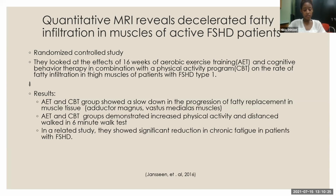What they found in this study is that the aerobic training group and the cognitive training group showed a slowdown in the progression of fatty replacement of muscle tissue, specifically in the adductor magnus muscle group and the vastus medialis, which are both muscles within the thigh group. They also showed in both groups less fat infiltration with increased physical activity. And they also showed an increase in 6-minute walk distance from baseline.